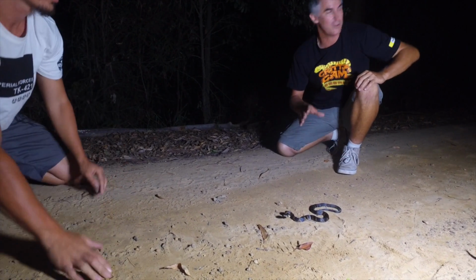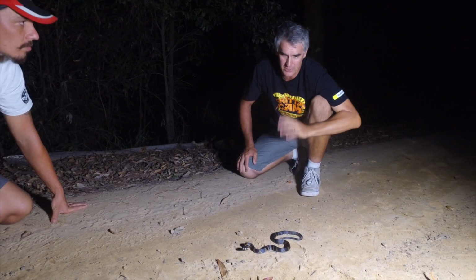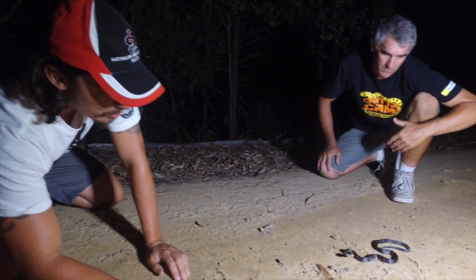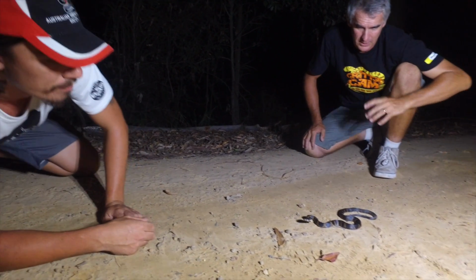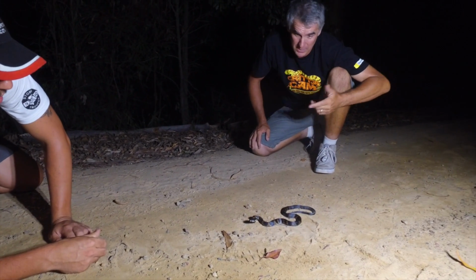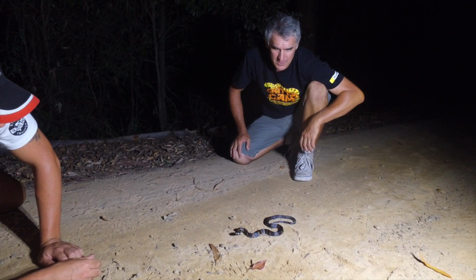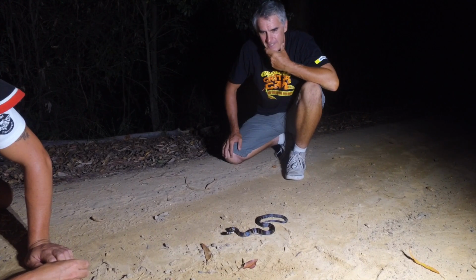These guys do prefer the rainforests, and I think these guys have actually got the largest distribution out of all the hoplocephalus. Yeah, they do. Indeed, you can find them right up the east coast here, from New South Wales up into Queensland. Colours vary. The banding also varies. There's also some striped varieties that have been found before. But that is an absolutely gorgeous little critter.